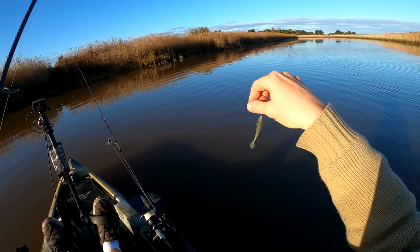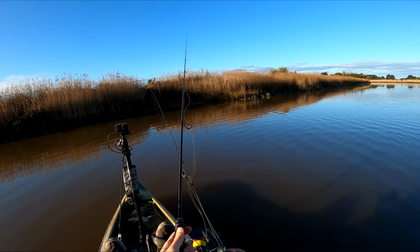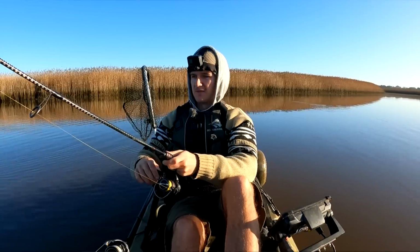Alright, so a little paddle tail on our ultralight combo, 4-pound braid, 6-pound leader, and all we're going to do is just cast it towards that rock wall. I'm just going to fish the rock walls to start off with, see if we can find any fish.